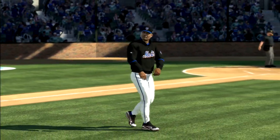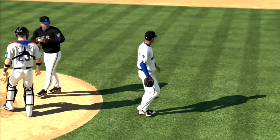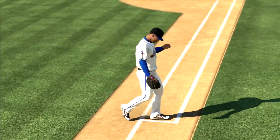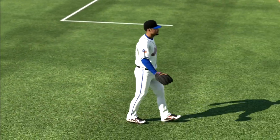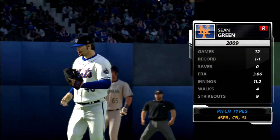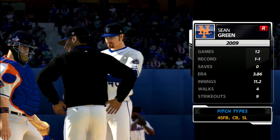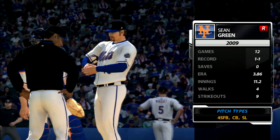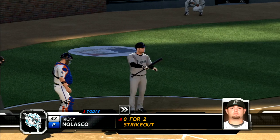On his way to the mound now is Mets manager Jerry Manuel. And that's going to do it this afternoon for Johan Santana. So he'll depart after 5 1/3 innings of work and with no shot to win the decision. Sean Green is going to have his work cut out for him here. Ricky Nolasco will step in, a ground-out victim his last time.